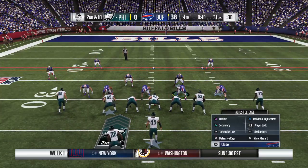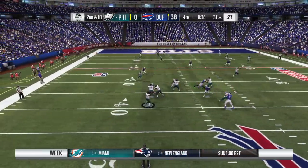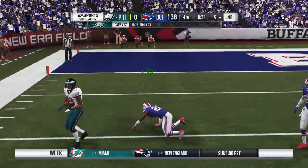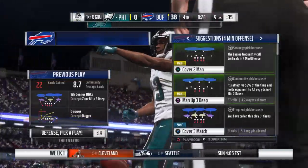Line of scrimmage, the 31 as they line up, 2nd and 10. Wentz will try again on 2nd down. It's complete, left side to Aguilar. And they move this all the way down to the 9. A good pickup there, a 22.